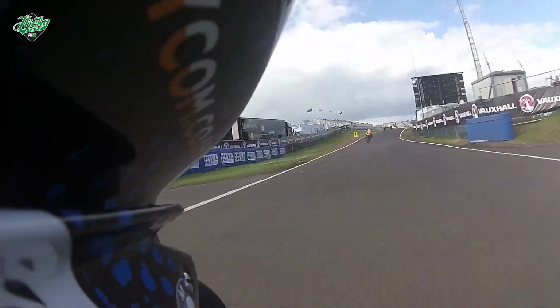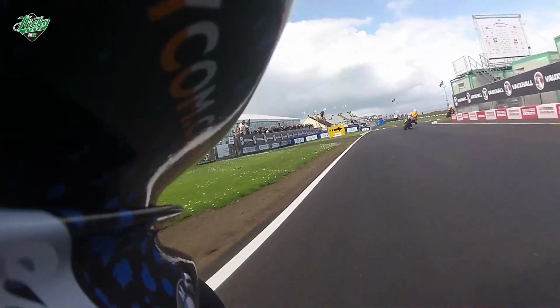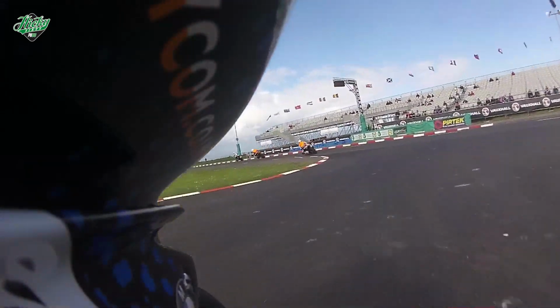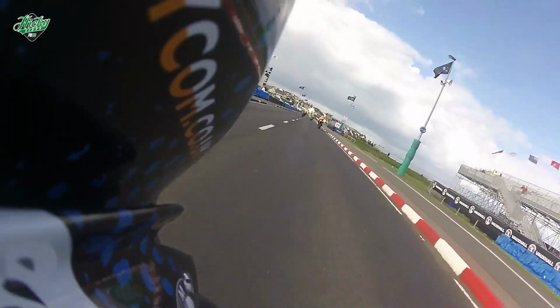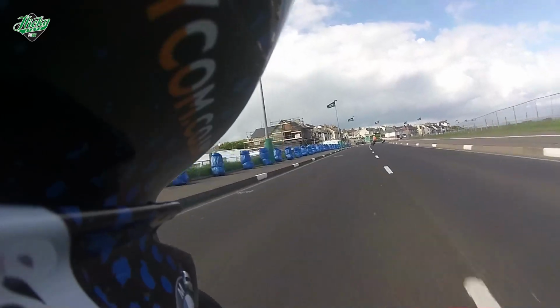Well, that is a lap of the Northwest 200 from 2014. Nice and steady. That was the first ever lap. And yeah, we'll show you a bit more over the weekend of maybe some of the races.